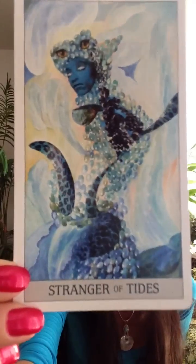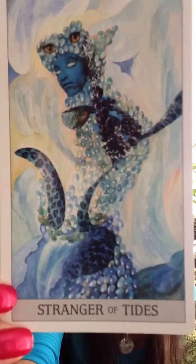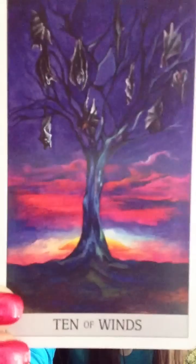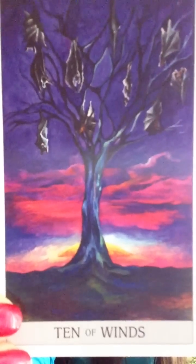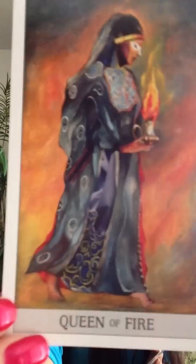The Stranger of Tides, right? So the Stranger of Tides would be the Knight of Cups. So they did change a lot of names in all the suits. Ten of Winds would be Ten of Swords, but that's a very striking image. This Swords or the Winds suit uses a lot of bats. Here's the Queen of Fire.